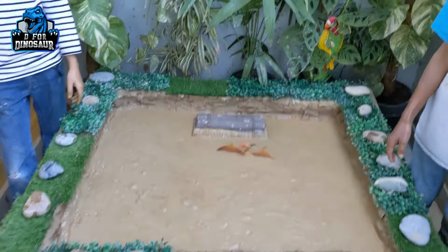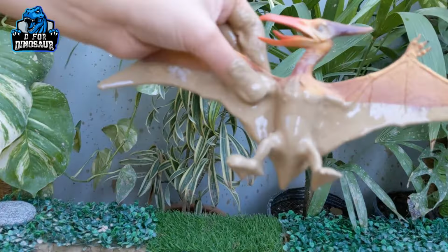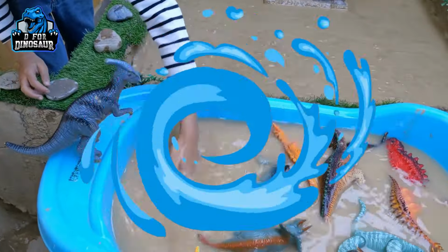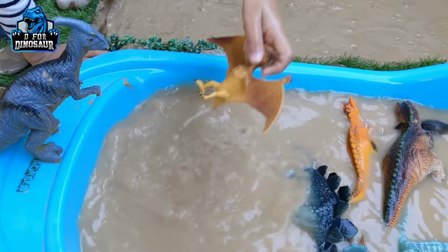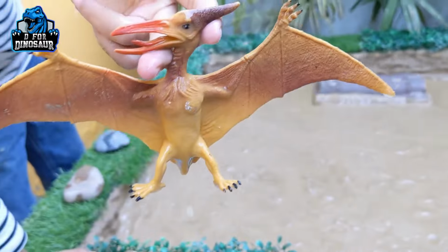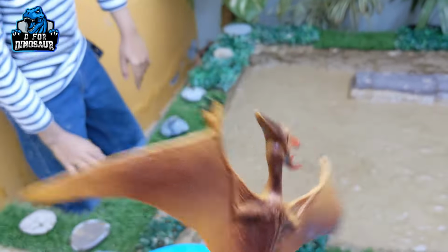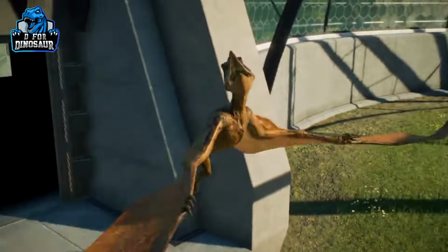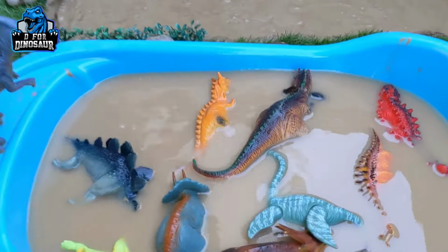And now we have one dinosaur left and Mr. Zayan will help us. So Zayan, you are good to go. Wow! Pteranodon! Yes, you can clean him now. Amazing kids, you have done a fantastic job. Our viewers surely like this effort of yours, and this Pteranodon is clean, which is a carnivore dinosaur. So we have cleaned all the dinosaurs.